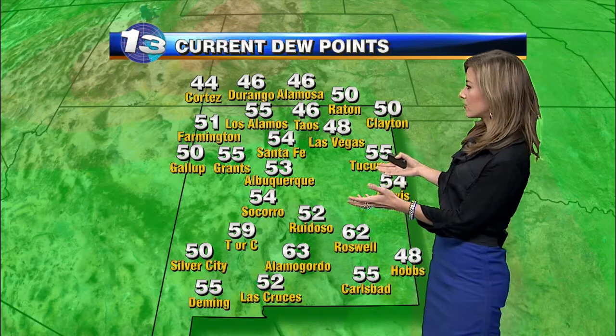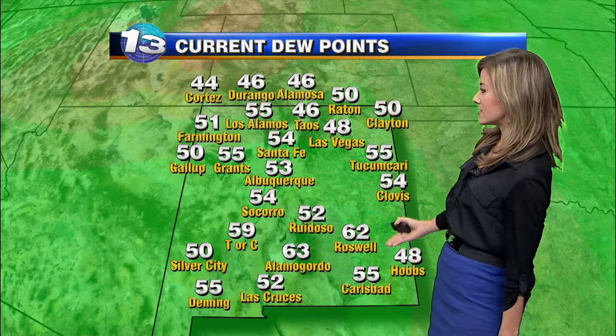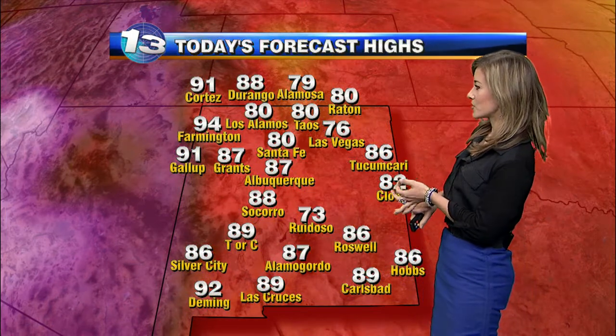Dew points, I was just talking about this a few minutes ago. This is what we measure when we're looking at how much moisture is in the air, and typically when you get into the middle and upper 40s, you're doing pretty good moisture wise, and we have dew points in the 50s and in some spots in the low 60s, so there is plenty of moisture around now. We just need a trigger to get that moisture rising and get the thunderstorms going, and basically we depend on two things for that, either heat or also the mountains.